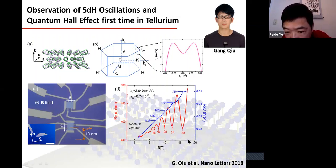The particular data here were probably taken at the high magnetic field lab in Tallahassee. So that's really the first time you can see very clearly Shubnikov-de Haas oscillation and the quantum Hall plateaus. At that time, the density is high, you know, 10 to the 12. So that's why the Landau level degeneracy is high, and you can see each minimum has a degeneracy factor of four.